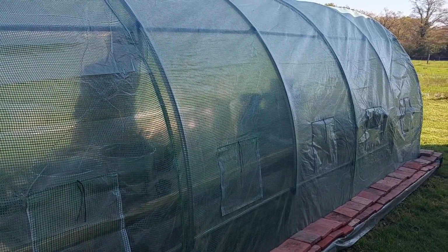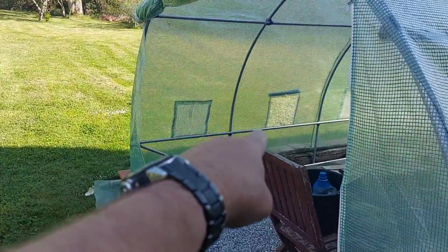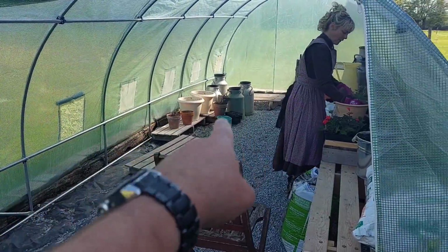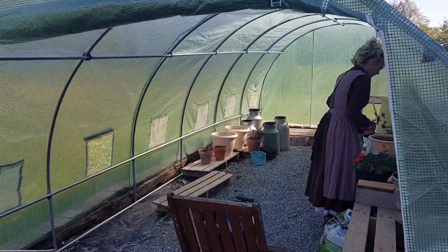I think that's the problem, and always maintaining these two windows here, one there and one at the other end, maintaining them open so there can be no back pressure inside.